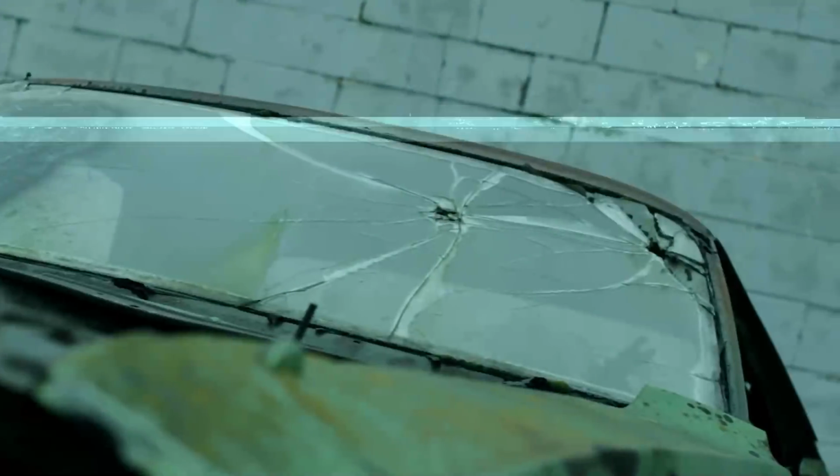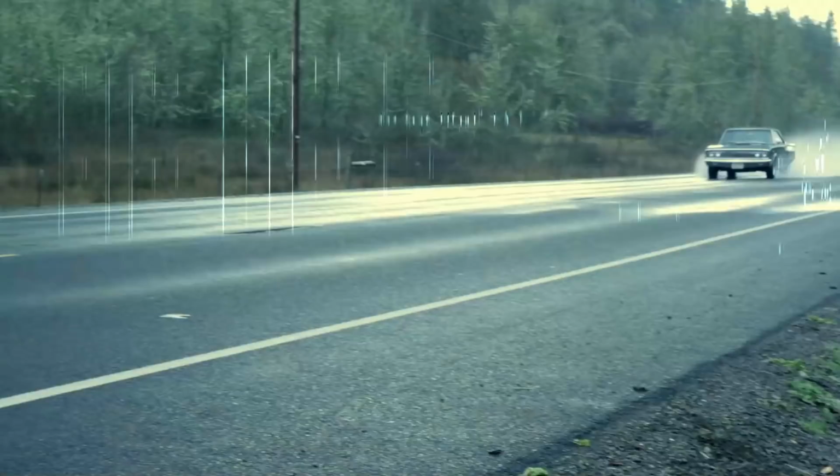The unburied dead. The unburied dead are coming back to light. Coming back to light.